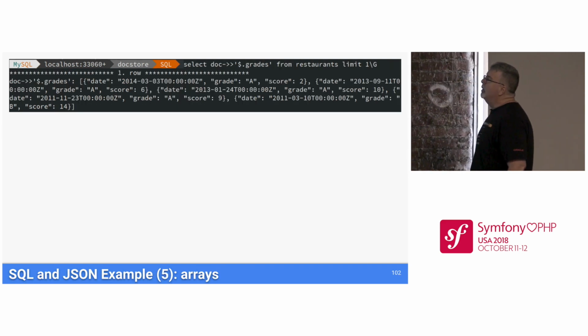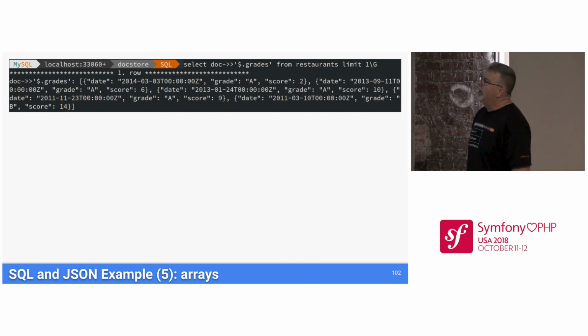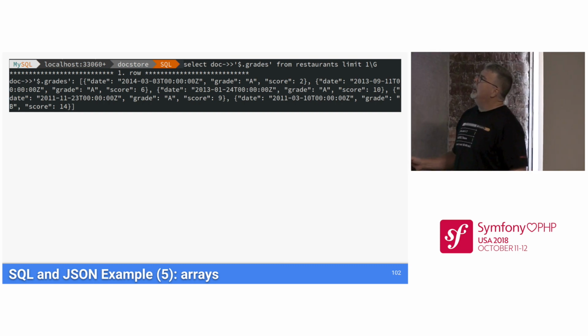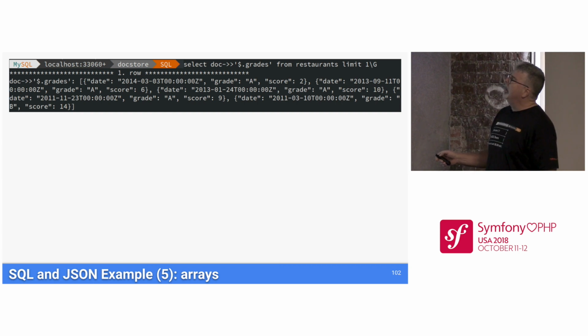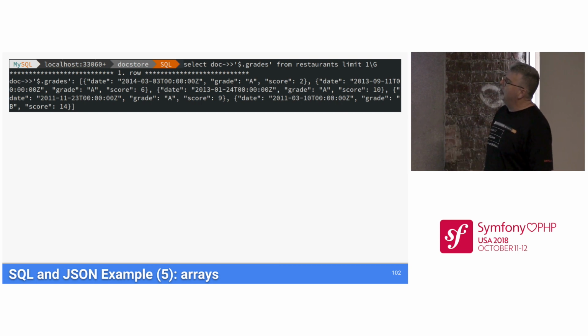Now, in New York City, as in California, you see the restaurant grades. Here in the document, we have a series of grades from the restaurants. And as you see in this array, we have various objects. Here's March of 2014, September 2013. So we have several records there.